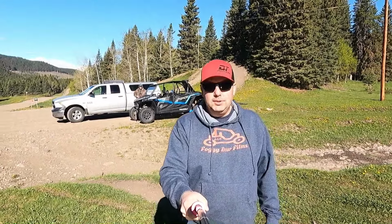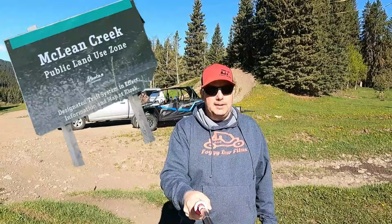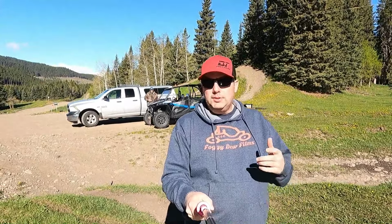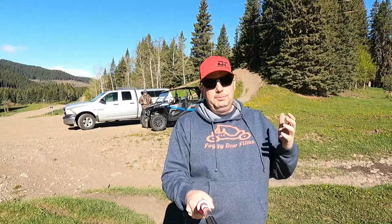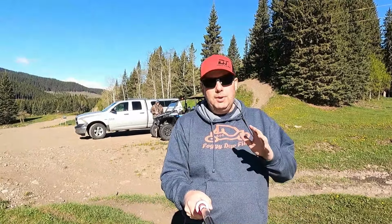Good morning, guys. Foggy Dew here, and we made our way out to McLean Creek. We are at the staging area, marker 428, right now, just about to hit the trail. Absolutely bluebird day right now, so this is going to be pretty awesome. Never been on these trails before, have no idea where we're going.